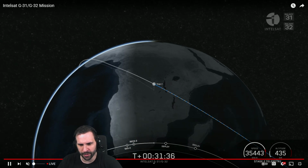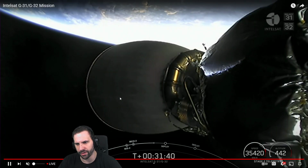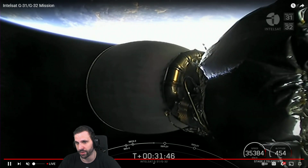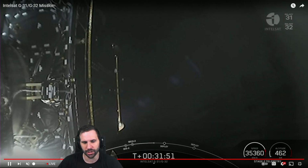No, at this point, dude, the Merlin vacuum engine is so different from the Merlin 1D that they're not really even the same motor anymore. There was a time when this was just a Merlin 1D literally with a vacuum nozzle on it, but they did end up changing a lot of things over time, to the point that they're made on different assembly lines.